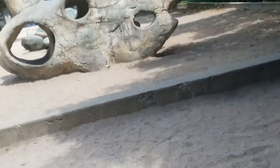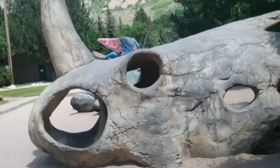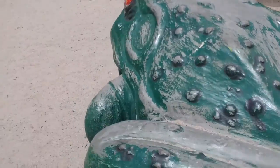Hold up, Dad. There's a big skull here. It's a huge freaking skull. Now I'm going up. Giant Kermit. All right. Careful, Alexa. We could easily fall. You wanna go down that one? Yeah, let's go.